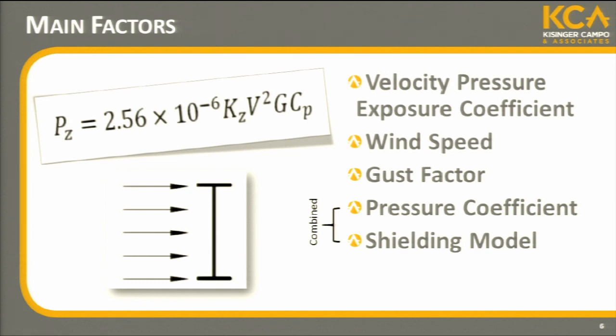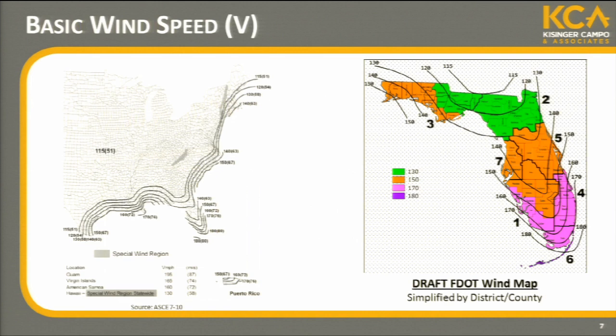I use the 2 words interchangeably. Sometimes you'll see drag coefficients, other times you'll see pressure coefficients. But what's implied in the Cp value is the shielding model, meaning how much is the wind being shielded from the windward girder to the other girders. So the 2 things we're mainly going to talk about briefly is about the wind speed, but then we're going to concentrate on the pressure coefficient and shielding model.